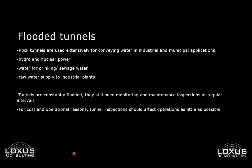Nuclear power plants also require large quantities of water for cooling the reactors, and for the majority of the nuclear power plants in Scandinavia, that kind of water transport is handled through rock tunnels. Water transport for drinking water or sewage water, as a municipal activity, is also in many cases handled through tunnel networks.